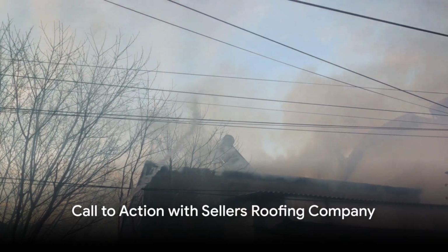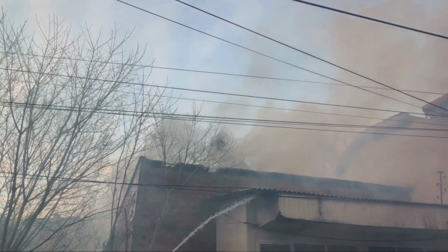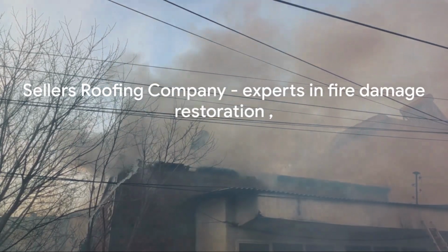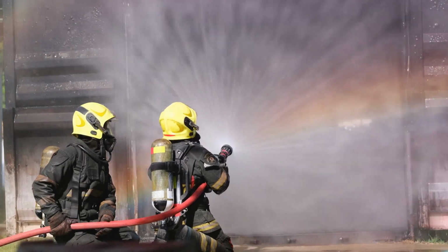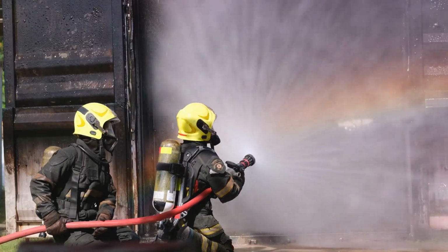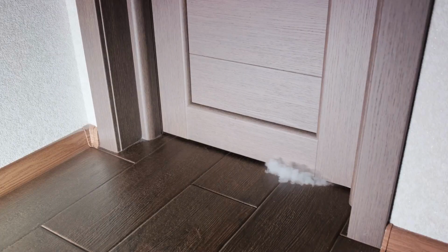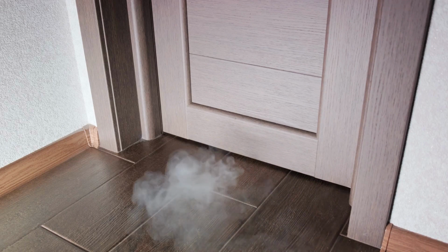Restoring your home after a fire is not a task you should undertake alone. The task is not merely about cosmetic repairs. It's about restoring safety, comfort, and peace of mind. That's where Sellers Roofing Company comes into play. With their years of experience, they've mastered the art of fire damage restoration. They don't just fix the visible damage. They make sure your home is structurally sound, free from lingering smoke odors, and ready to be lived in again.